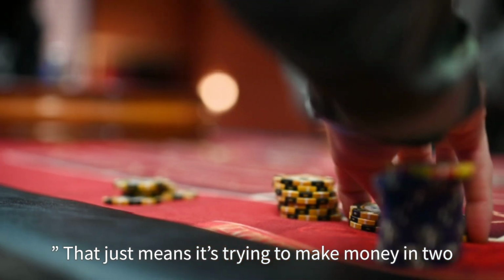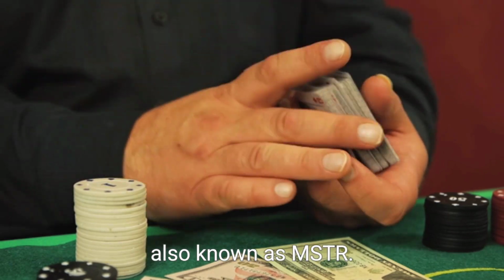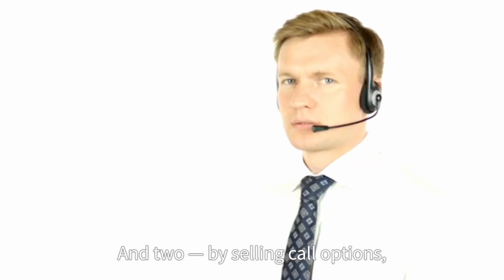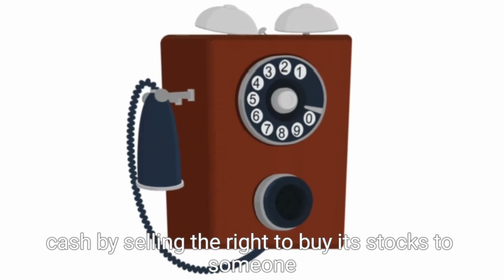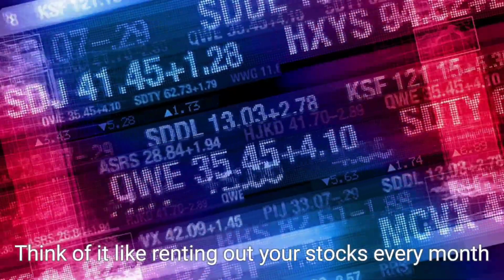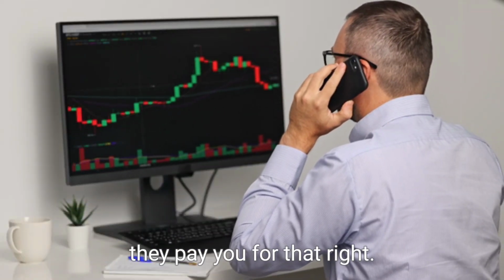What is MSTY? MSTY is what's called a covered call ETF. That just means it's trying to make money in two ways. One, by betting on a company called MicroStrategy, also known as MSTR. And two, by selling call options, which is just a fancy way of saying it makes extra cash by selling the right to buy its stocks to someone else. Think of it like renting out your stocks every month to someone else who hopes the stock goes up, and they pay you for that right.